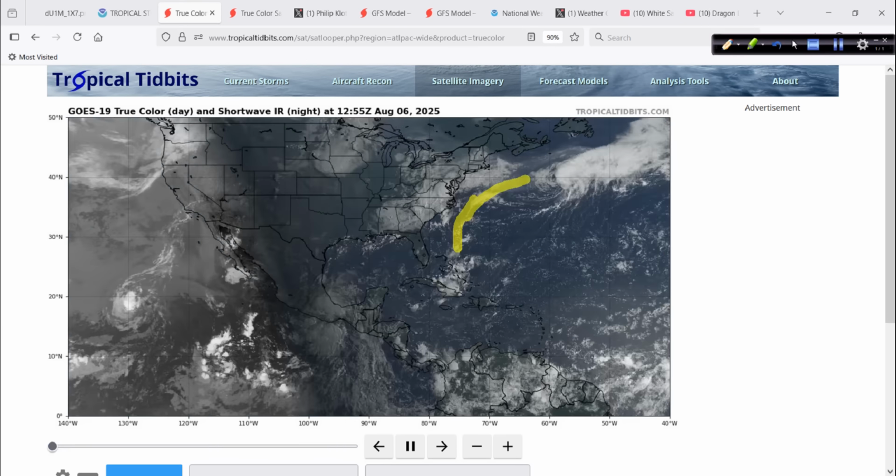By the way, you ever wondered what shear looks like? I think most of us probably know. There you go. Everything's getting pulled apart like taffy, and the low-level circulation of Dexter is getting exposed, and it'll become extratropical as we move through the next few days. Meanwhile, in the East Pac, there's our new system well on its way to becoming our next named storm out that way. And then there is Henriette, and that's about that.